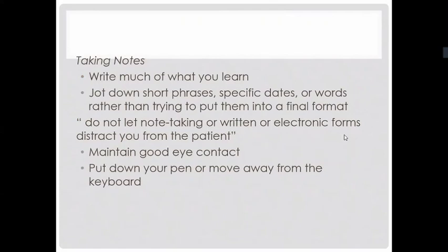So you take down what information you can get from the patient. Write much of what you have learned. Jot down short phrases, specific dates or words, rather than trying to put them into a final format.